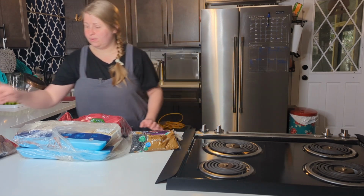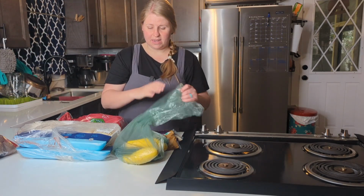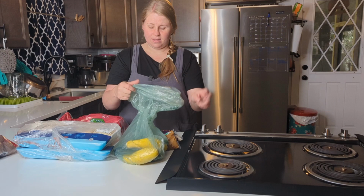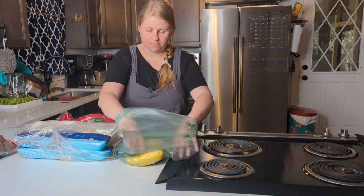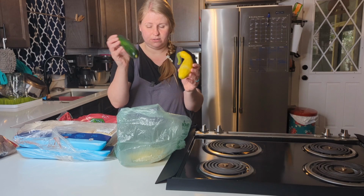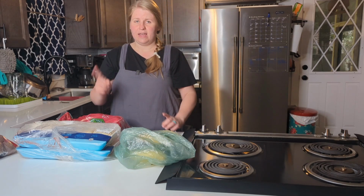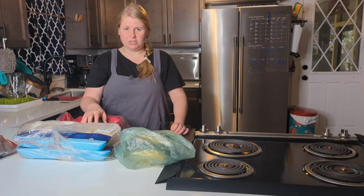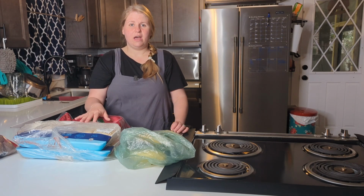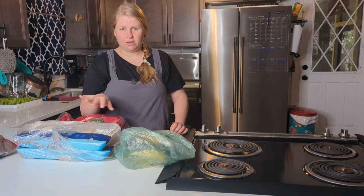The other thing we're going to do with this chicken is we're going to take some of these squashes and zucchinis. Let me open them up here. So we have these little yellow zucchinis and squashes, green, yellow. What we're going to do is take the rice and chicken, and we're going to make an Asian rice dish. I'm not decided on the sauce yet. We'll see when we get there, but it'll be good no matter what.